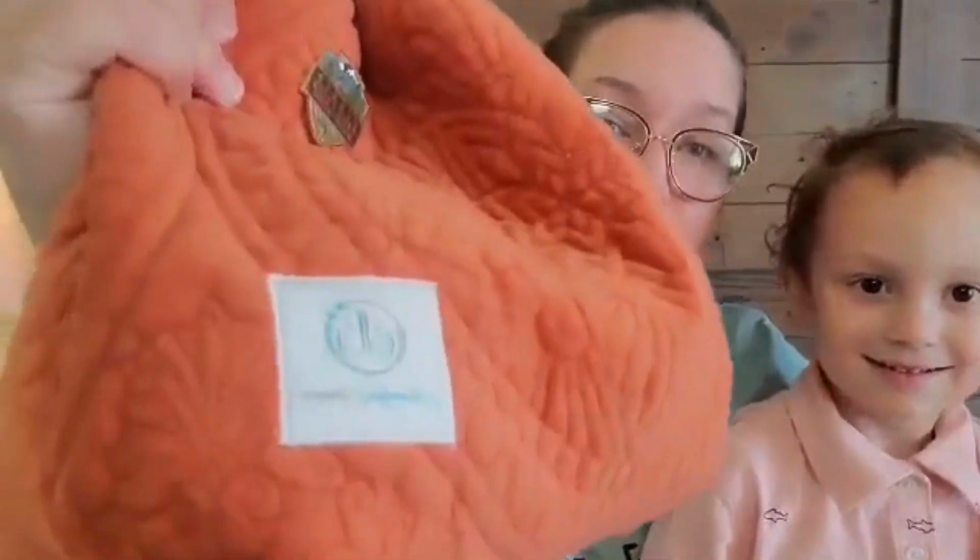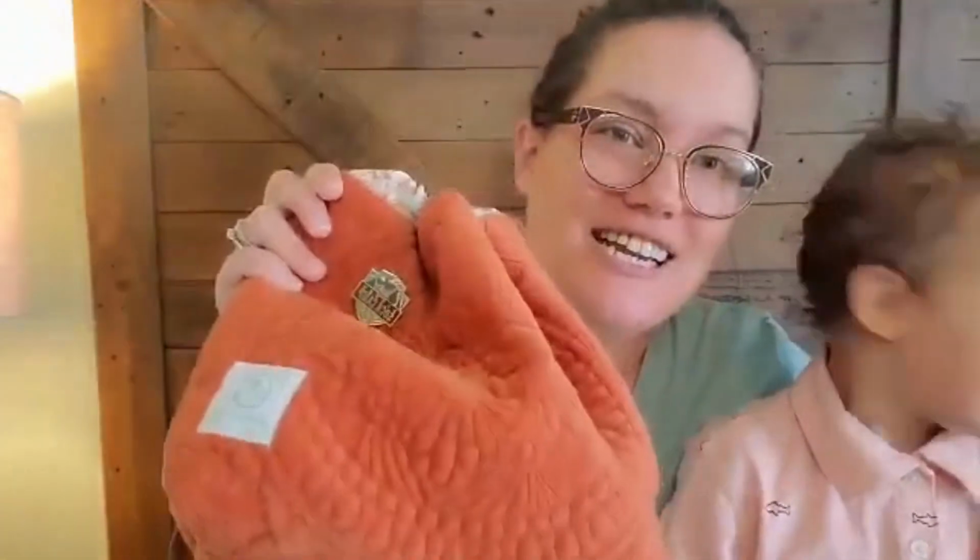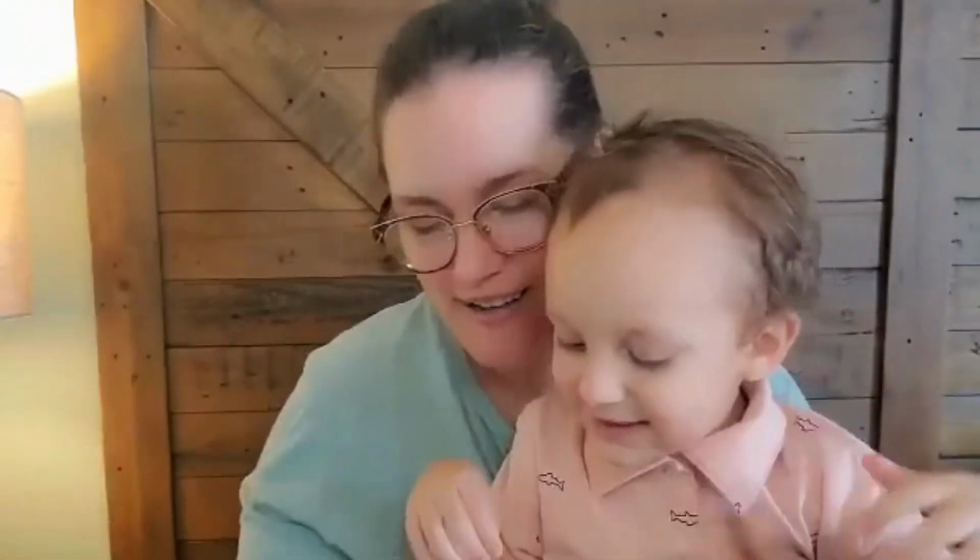Okay. So my next project is also a sock, and it is in another one of my Jessalyn Janice bags. This one is like velvet, and it's quilted, and it's luxurious, and I love it. And I'll show the inside. The inside is this sort of positive affirmation fabric. My Summer Sock Camp 2022 pin on it.